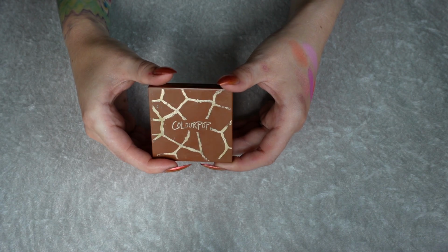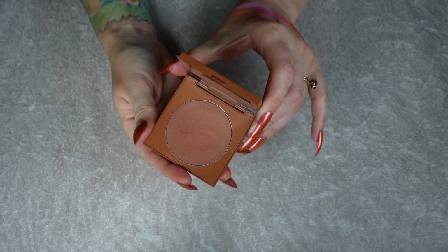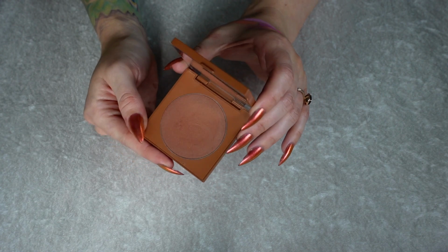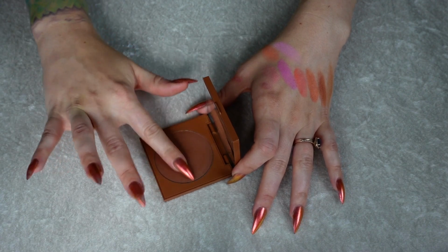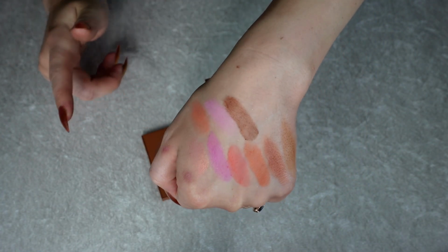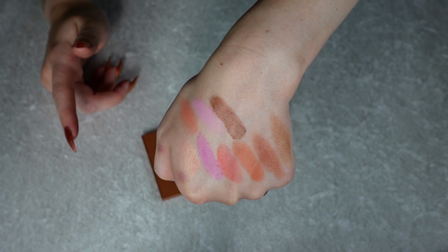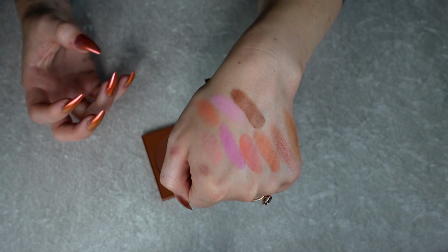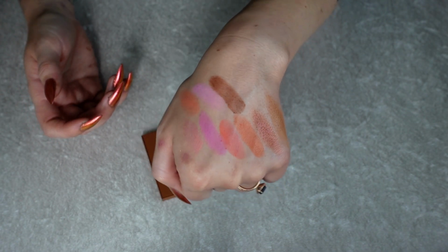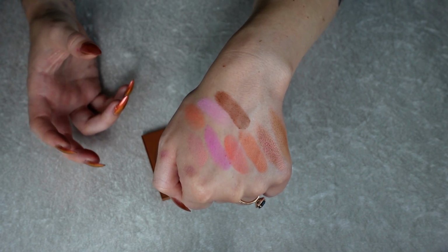This is my Colourpop blush in the shade Trippin', one of the only Colourpop blushes I still have. It's this one, Aloha Honey, and maybe one more that I've tried this year. But this one is just so good. Again, that toasted, yummy brownie vibe. It's so pretty. This one has a really pretty glow to it as well. It's just so delicious. Again, I love this in the fall and winter specifically, but I've worn this more times than I can count. It's just absolutely everything.